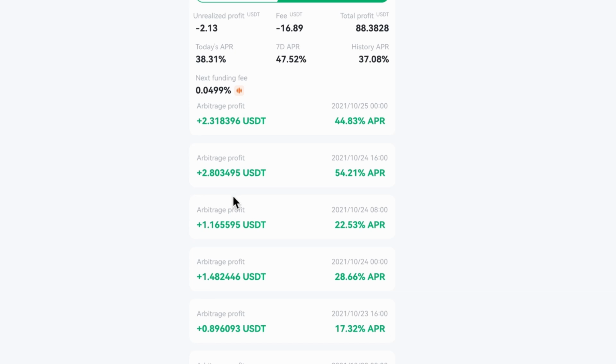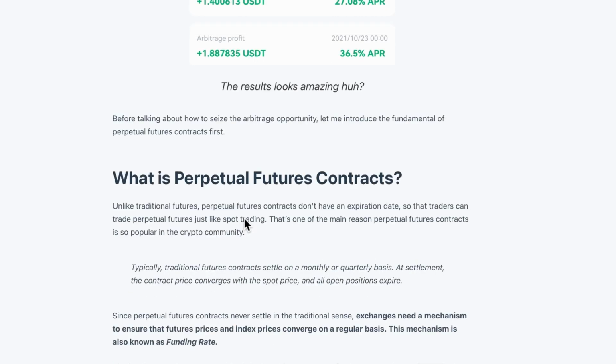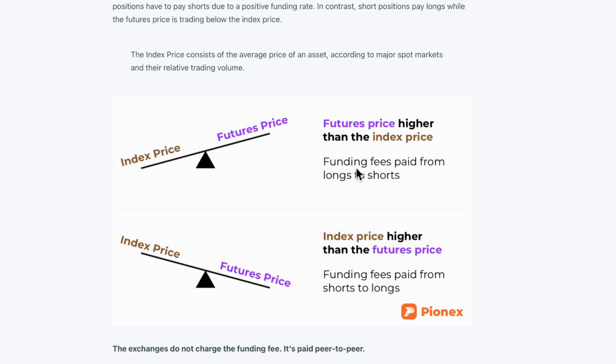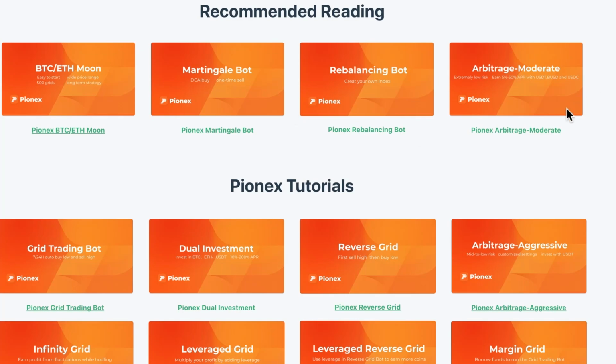It's like a few USDT every funding period, but it adds up over time, right? And it's low risk, consistent returns. That's what it's all about. And then they have these great pictures of like if the longs pay the shorts or vice versa, depending on the futures price compared to the index price. A lot of good information here. I'm not going to go over all of it because we kind of have the idea from the previous one.